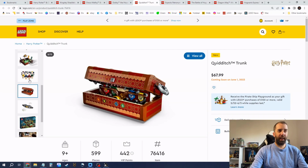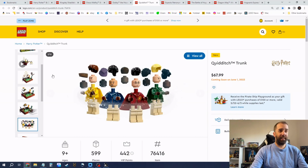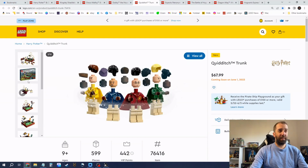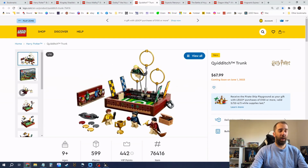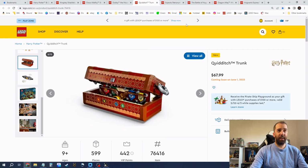But you get loads of pieces, loads of different elements. I love the minifigures. I think these look great. I really love the minifigures in their Quidditch robes. I think they're quite a brilliant aspect of the set. I like the customizability of the set, which is pretty good. Yeah, but probably not one I'll be buying day one, but certainly a set I would eventually like to pick up. But yeah, pretty good.